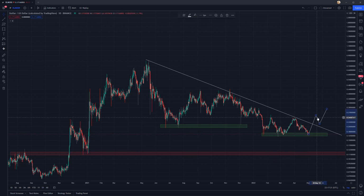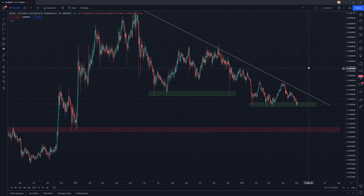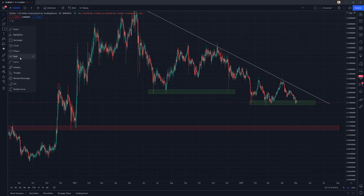However, if you see Bitcoin start losing the $38,000 area and head back down to 30,000 or even below 30,000, then ultimately I think this green support area would most likely not hold, because if Bitcoin's bearish, it's going to drag a lot of the altcoins down with it.